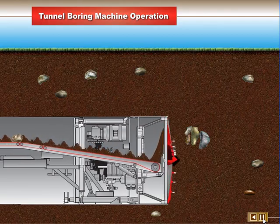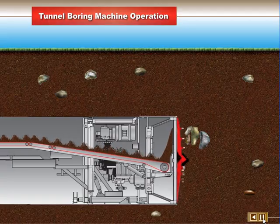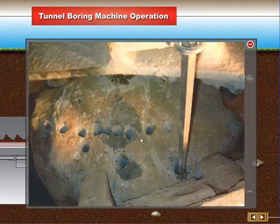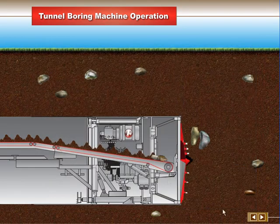The problem that our guys ran into was that there were some bigger rocks that the machine wouldn't swallow, and they had to break those up a piece at a time by sending a guy in with a jackhammer to actually break holes in this rock until they could get it into smaller parts that would come through the machine.